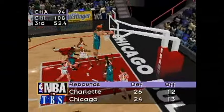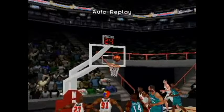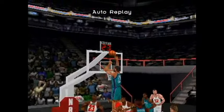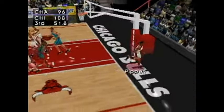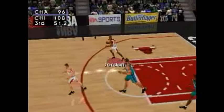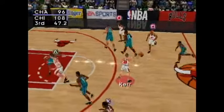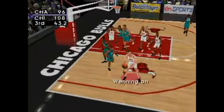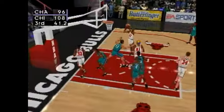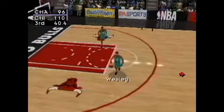He takes the jumper. Comes up short. Divac with the putback. Inbound pass to number 23. Quick pass to Rodman. Passes to Kerr. To Wennington. Passes to number 23. Takes the jumper. He puts it up off the window.